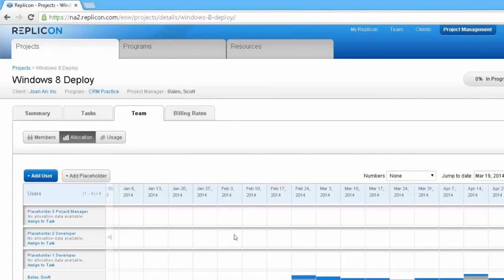So it now shows up as a blue allocation so that I can tell the difference between this project and other projects. This is, remember, just a project view. So we'll go back to resources and see how this plays out, but we're just looking at a project view right now as the project lead.